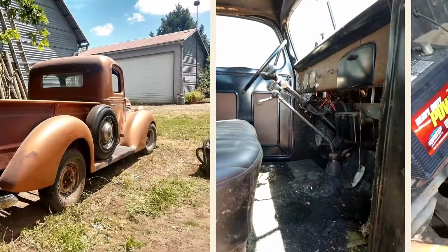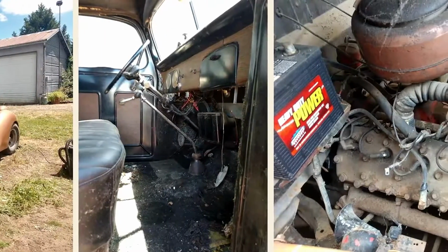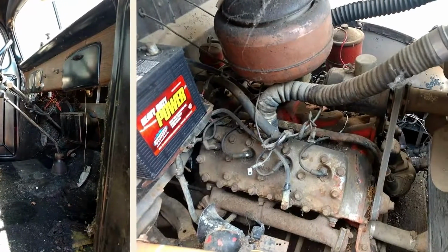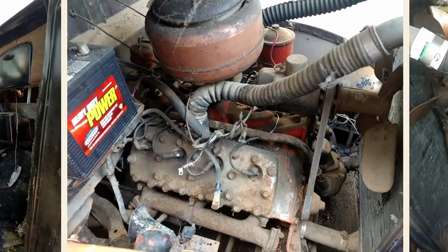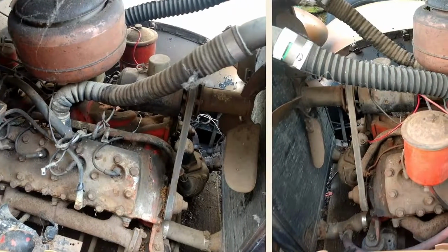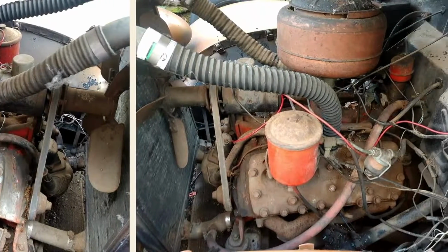With an odometer reading of 123,456 miles, this truck is mostly original and still retains its 6-volt positive ground system. While it does have some rust and will require some restoration work, the potential for bringing this classic back to life is immense. Don't miss out on the chance to own a piece of automotive history.